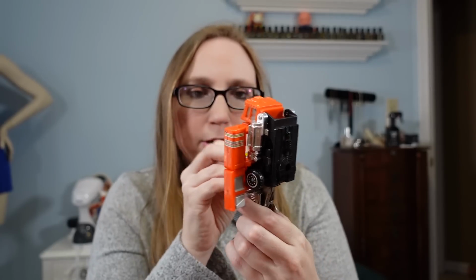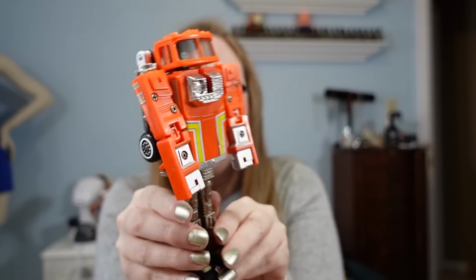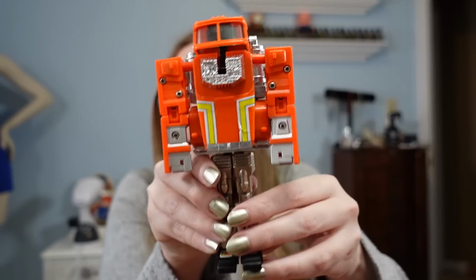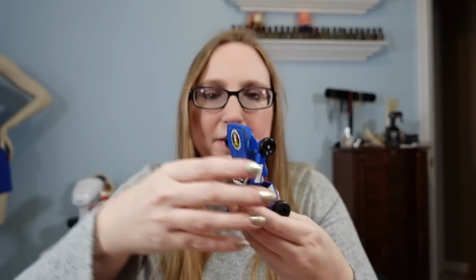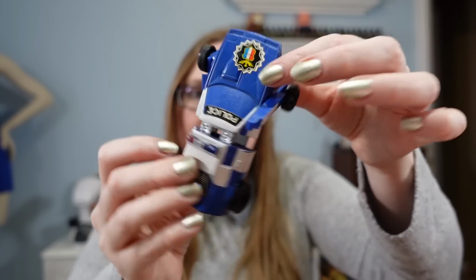There's this robot here. I do believe this is called a GoBot. Again, I need to do a little bit more research. I don't know my boy toys as well as I do my girl toys, but I definitely think this is a GoBot. So there's that. There's a couple of these GoBots. There's a The Simpsons Deep Deep Trouble cassette single. Who is on this? It's DJ Jazzy Jeff on this cassette tape. So we got that. This is another kind of like Transformer and or GoBot figure. This one is of a police car.